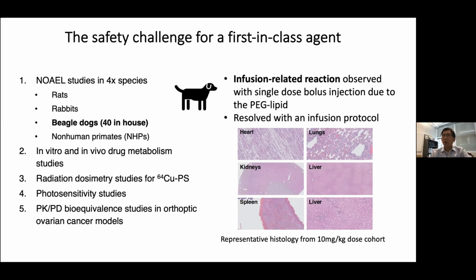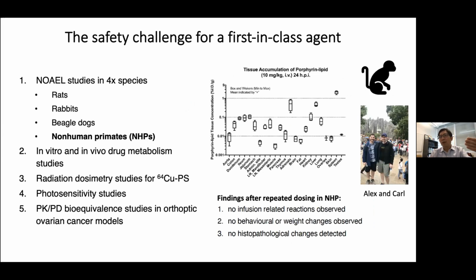But because we initially observed some of these infusion reactions, which are common for lipid nanoparticles, and at that time we had no knowledge of it, our clinical partner asked us to validate in non-human primates. So I had no choice but to send my student, Alice Carr, to China to do these monkey studies. That was fortunate, that was before the pandemic, otherwise we couldn't have done that. In this monkey study, we observed no infusion-related reaction, no behavior or weight changes, no histopathological changes. Everything was perfect. Nothing went wrong. This reminds me that perhaps in the future, when you are dealing with a lipid nanoparticle with PEGylation, skip the dog, go to the monkey directly. That would be my recommendation. That's a lesson we learned.